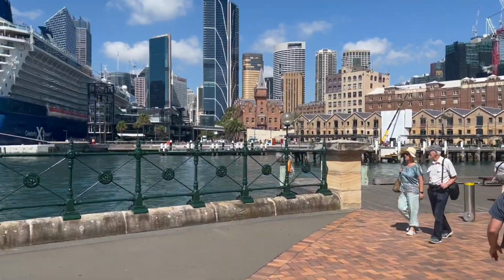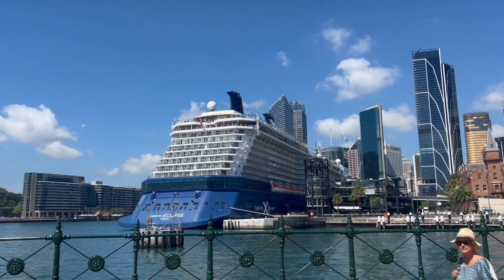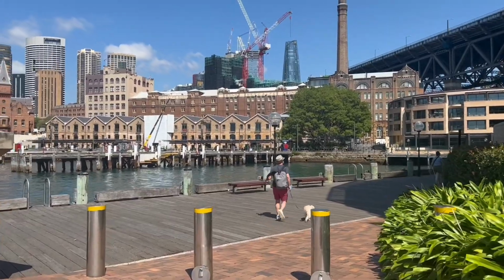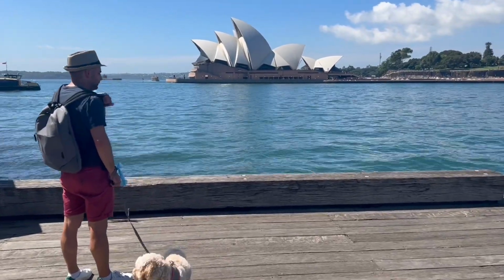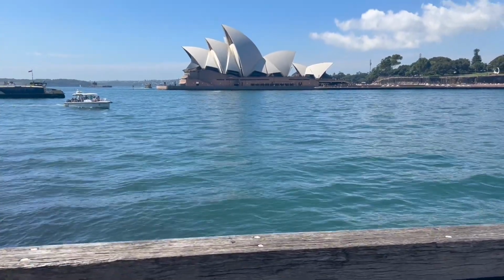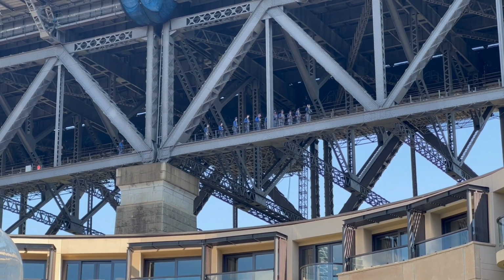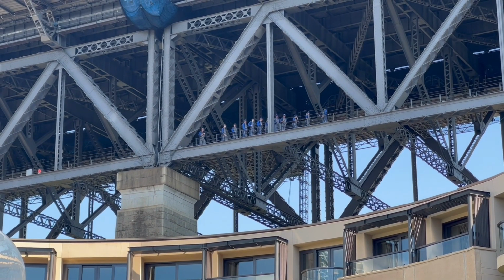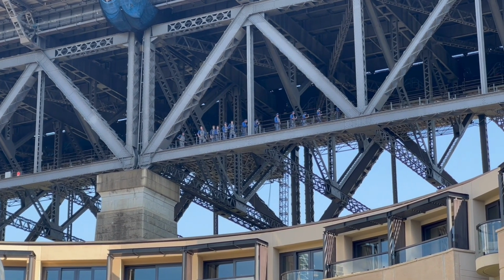Check out the size of this ship here. It's unbelievable. It's huge. Just spotted some people about to do their walk over the top of the Sydney Harbour Bridge. So that's where they start and they end up right on top where the flag is.